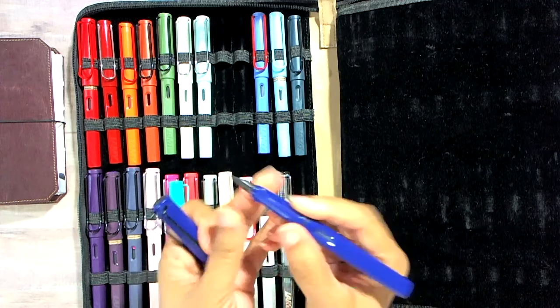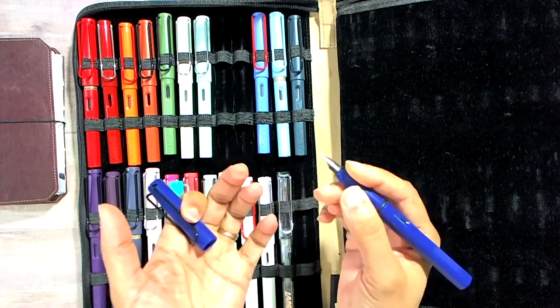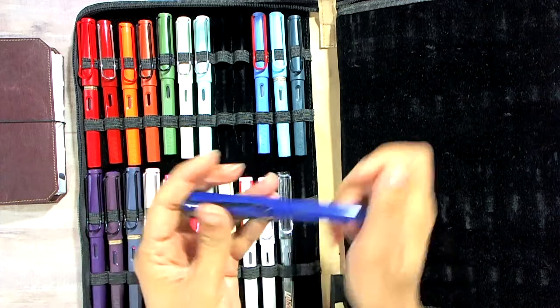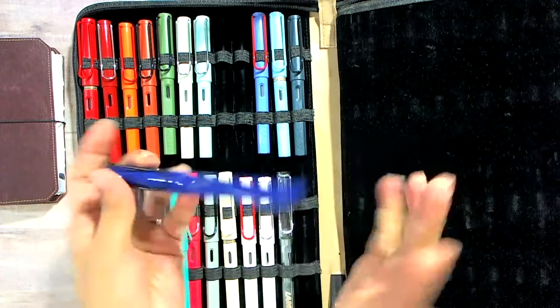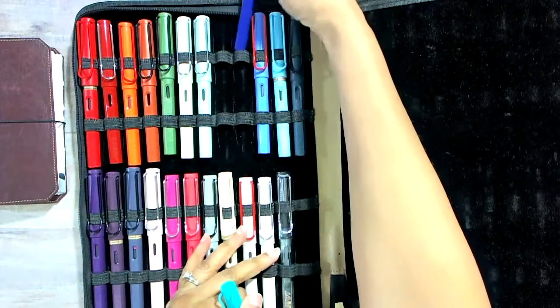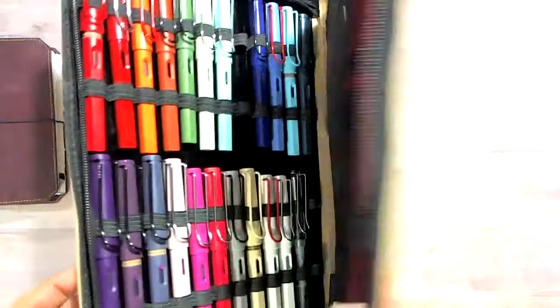And I loved the shape of this grip section. And the fact that the cap wasn't threaded and I had the ability to see my ink level through this little window, I was sold. And I, as you can tell, have not looked back since then. And I just keep collecting them because I really love these.